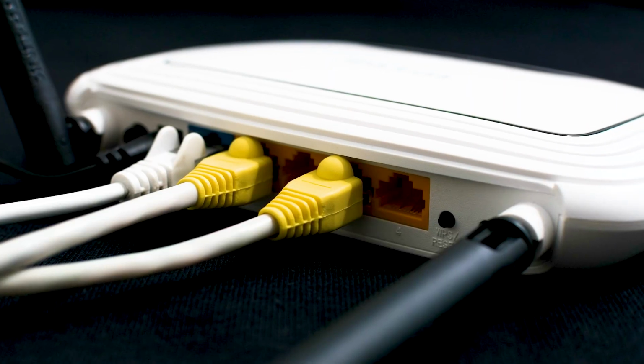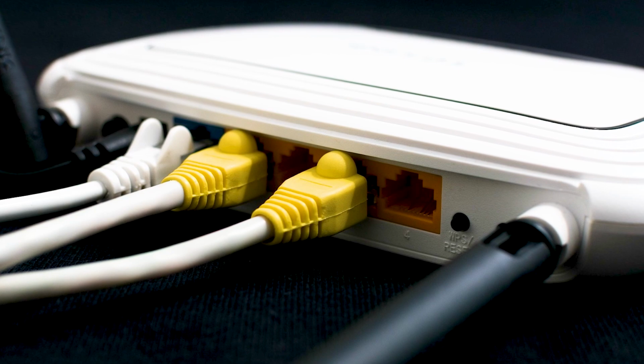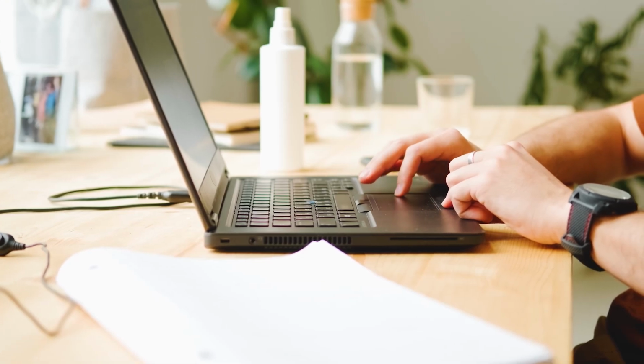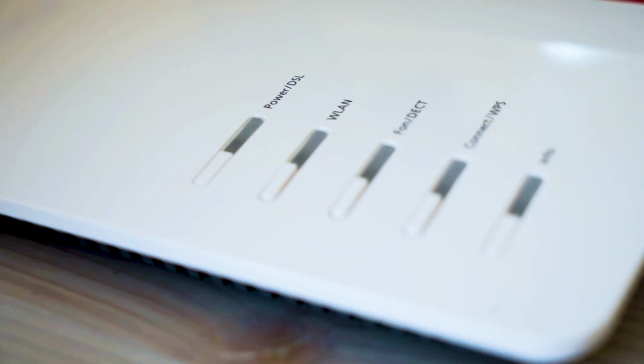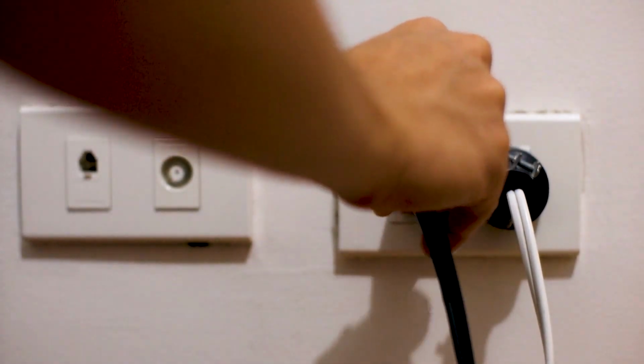And that would be to push the reset button on your modem or router. Not all routers have this, but if yours does, go ahead and give this a try. If hitting the reset button doesn't work, then let's go on to this next method. And that's to find the router that is giving you Wi-Fi and go ahead and unplug the power to that for 60 seconds. Then plug it back in. If that doesn't work, let's go ahead and move on to the next method.